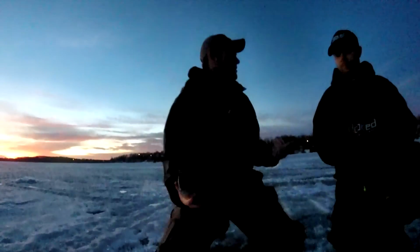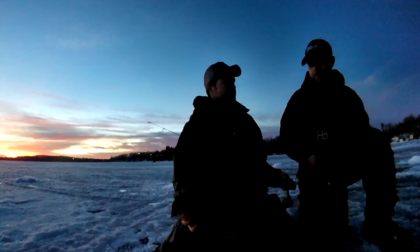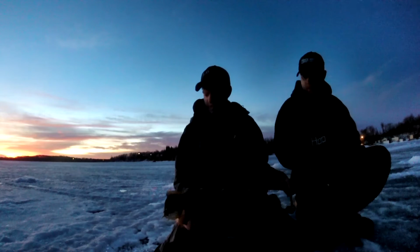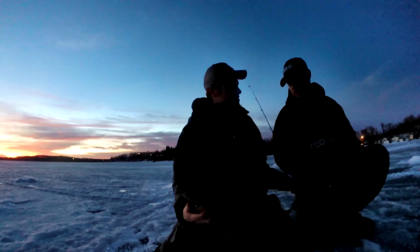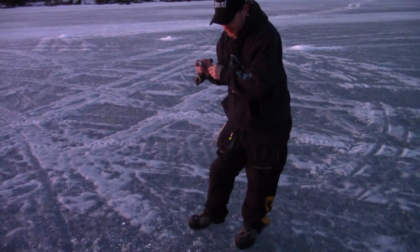Alright guys, we're out here in north central North Dakota. I'm here with Brandon Greene from Hook Custom Rods. We're on a bluegill bite here in early to mid-March. Using a Muska jig here, and this is one of his new rods he's coming out with for next year.